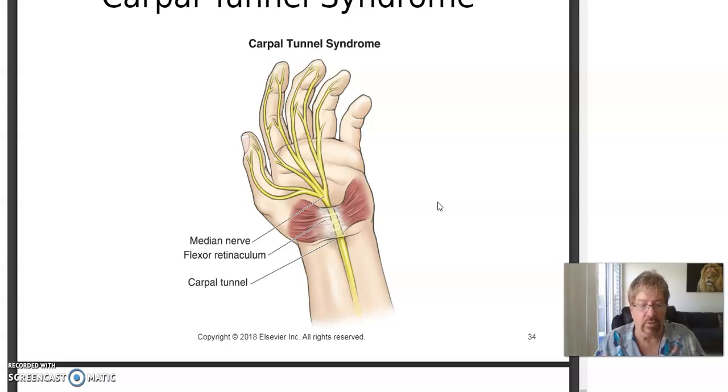Okay, we're finished up. This covers the muscular system. Guys, go back over that. Muscle physiology is pretty complicated.